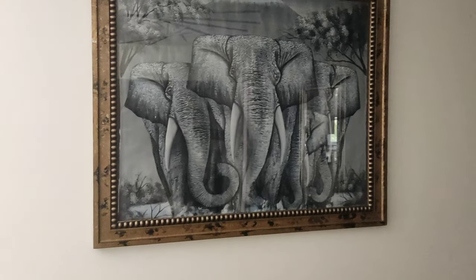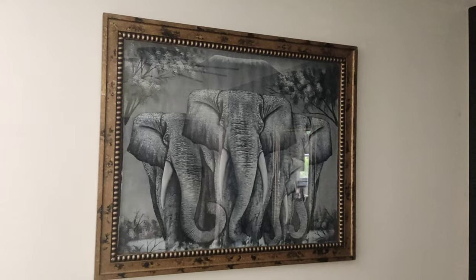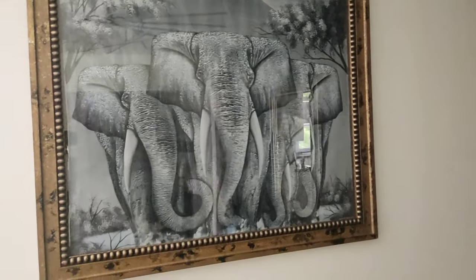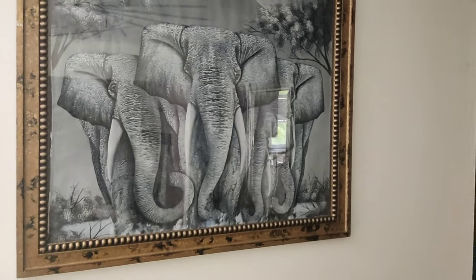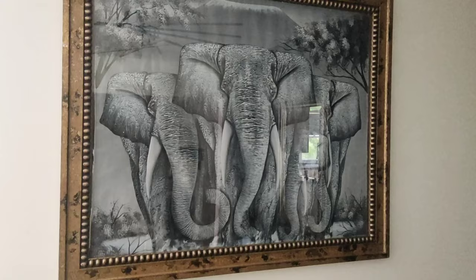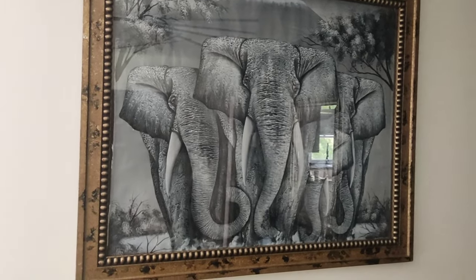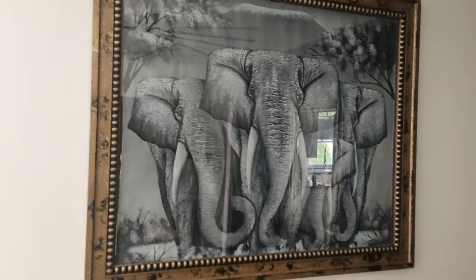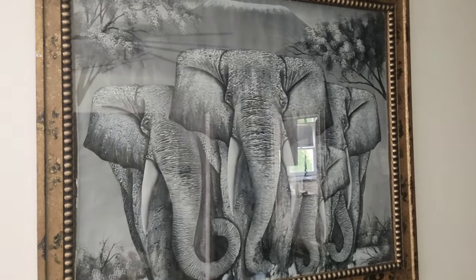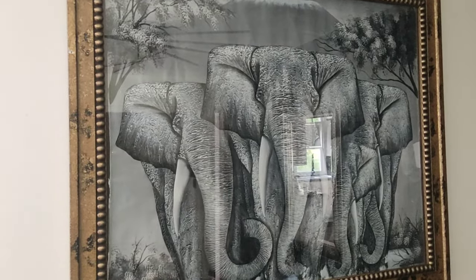An artist in Tanzania painted this, and we brought it back with us from there. But it just came, just the print. They had the wood frame holding it up in his shop or whatever, but they took all that off of it once we purchased it. And so we just rolled it up and brought it back with us.